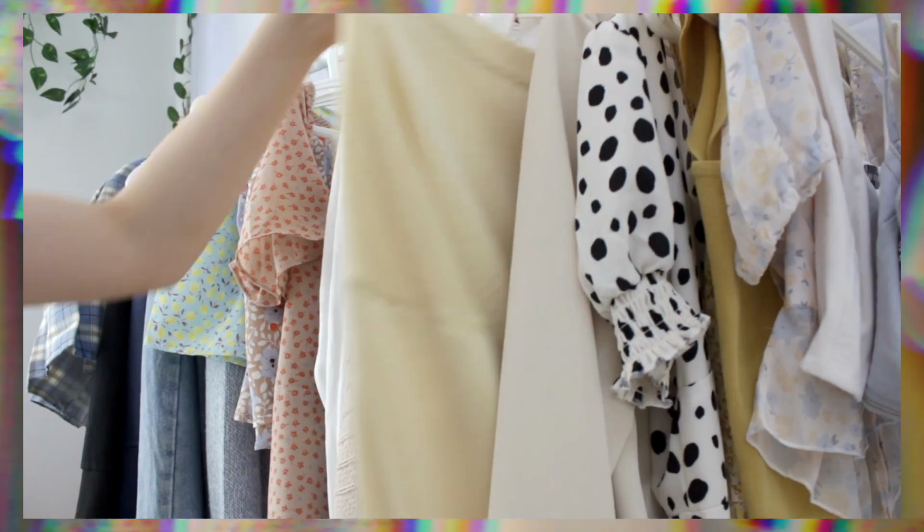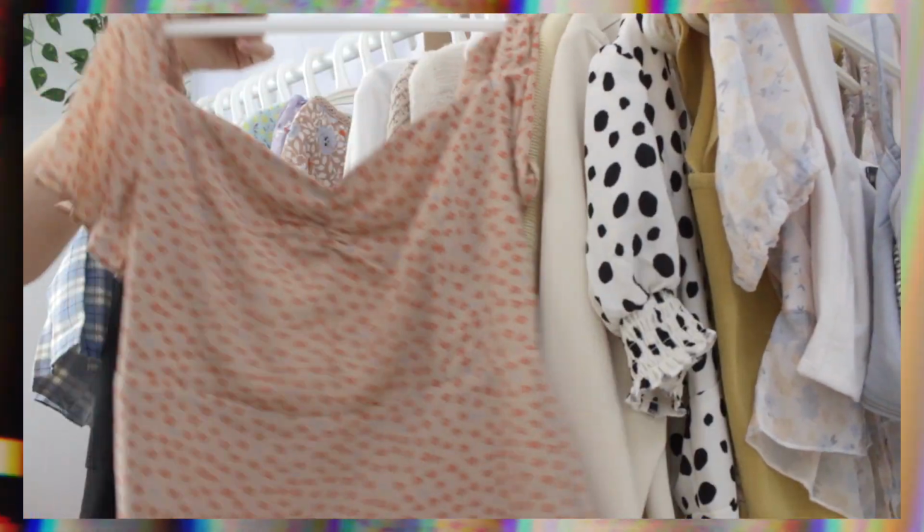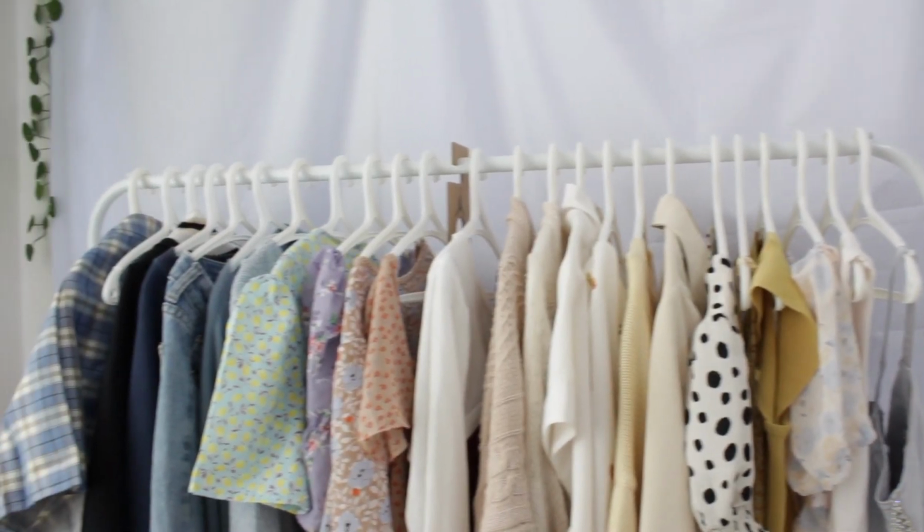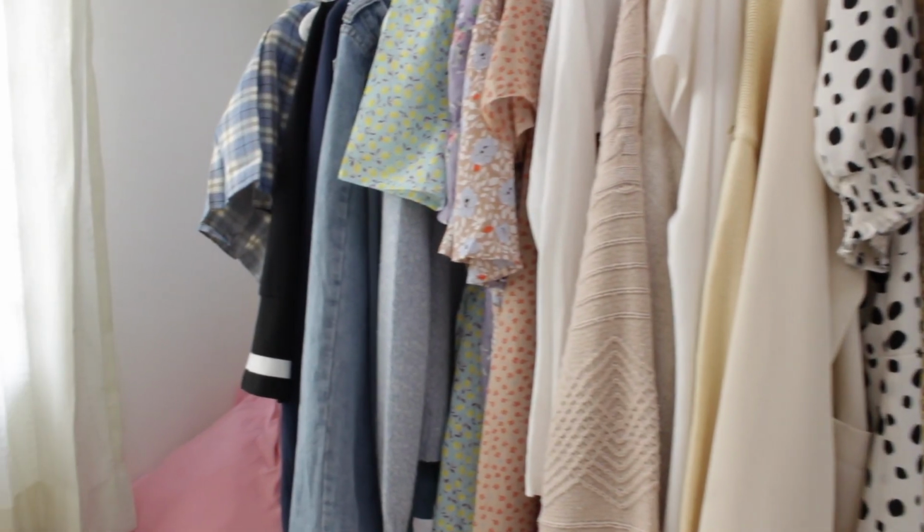And I display some of my favorite pieces. In the front is much more of a beige or a white color, and then at the back it goes deeper. So yeah, this is how I organize my shelf.